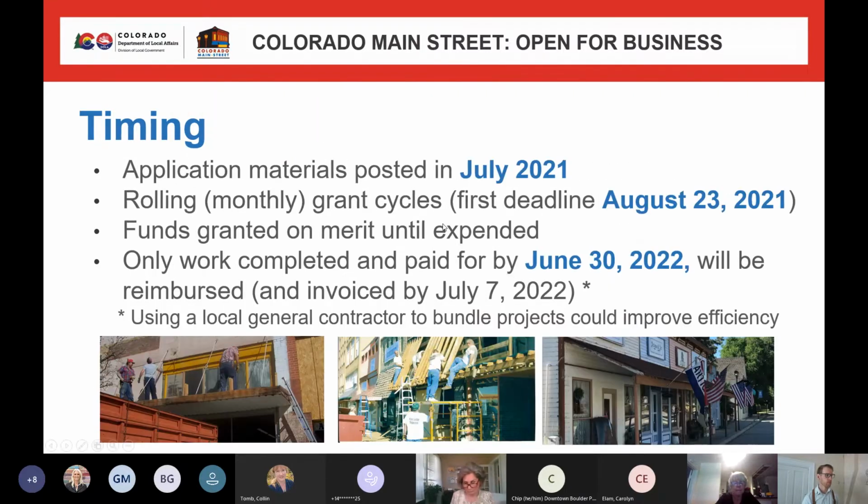Next slide. So the timing, here's the real cruncher on this. Our first application round is going to be August 23rd. Just so everyone on this call knows, from the large number of emails and questions and calls and Zoom meetings that we've been holding once a week, we don't expect there to be funds after that first application round, given the overwhelming response. So it's a very short timeline to the first deadline.